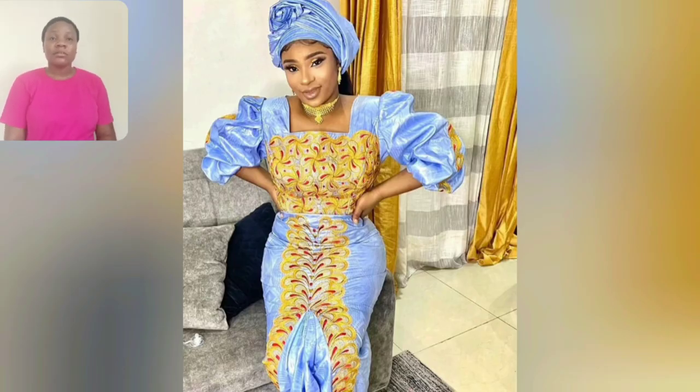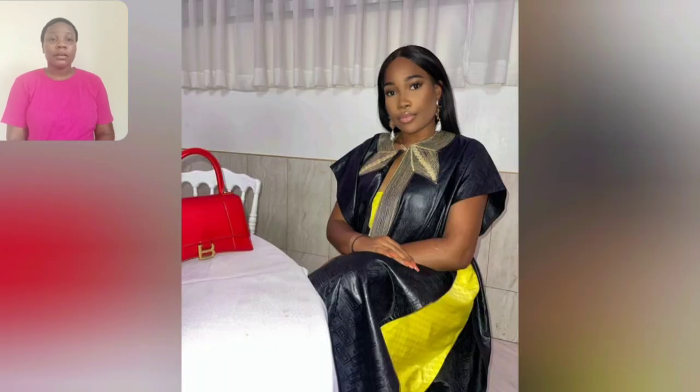Look at this particular one. The color is beautiful. The head wrap is also beautiful, guys. Look at this. Look at this. And I love the fact she used red pearls, like red handbag, sorry. Yellow, black and red.